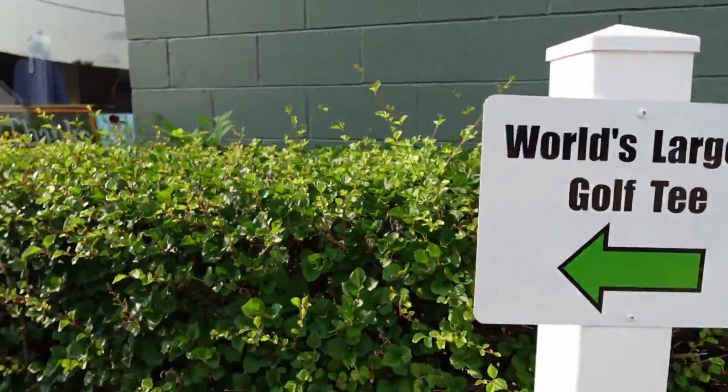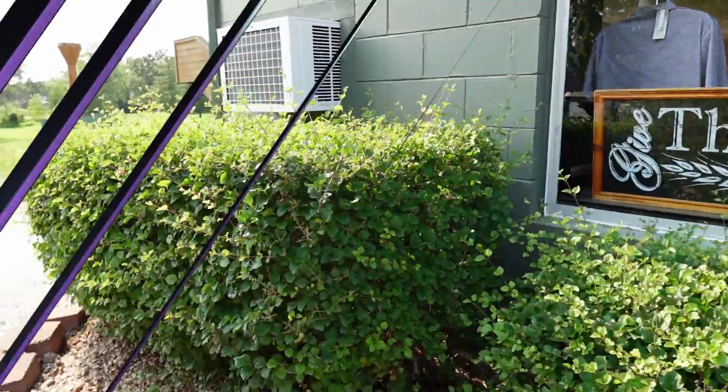The world's largest golf tee. So, still in Casey, a couple minutes outside of town, to the east, right? Yes. To the east of town, we found the world's largest golf tee. It's actually on site of the Casey Country Club.